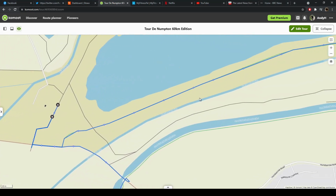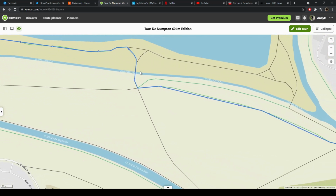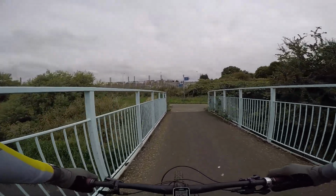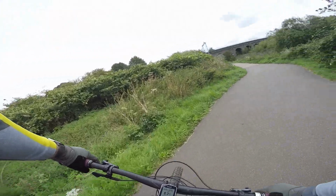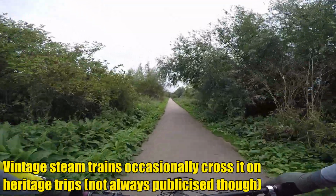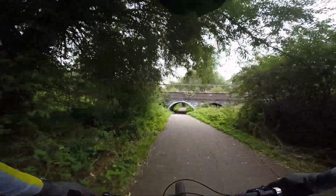The first bit is just a tarmac cycle path past the lake towards town. It's nice enough, but we'll jump in a little bit further up close to town, I think. How about, yeah, about here? Well then. Blimey, actually got the lawnmowers out.